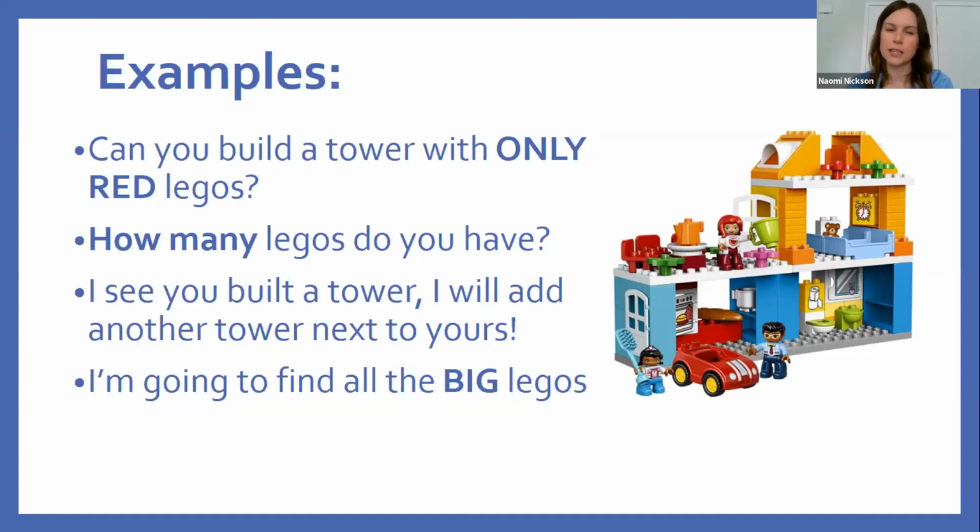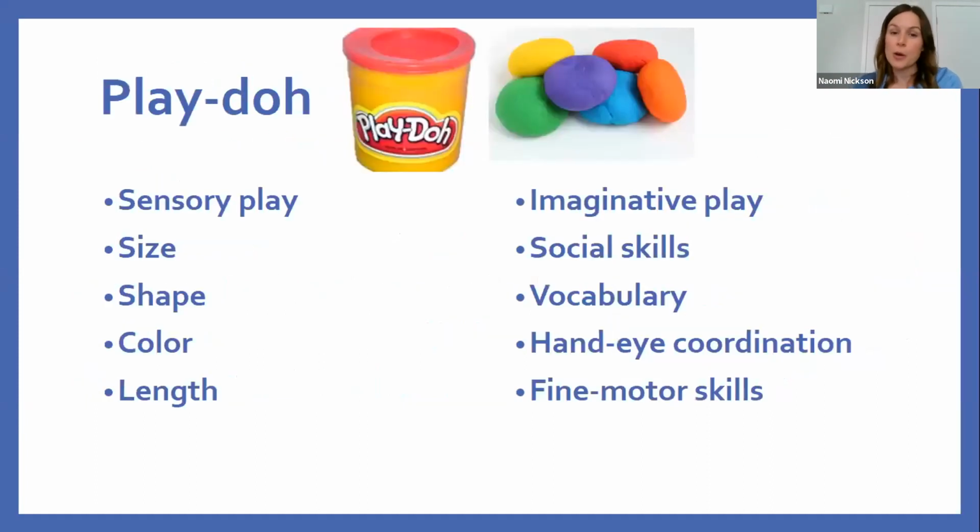I know some of our kids might perseverate on certain toys and certain actions, and that's okay because that goes into the modeling. We're able to model for them and with them. So Play-doh. Play-doh is a fun one to watch adults play with. As we know, it's very sensory to use Play-doh. You can work on size and shape, colors, length, imaginative play, social skills, vocabulary, hand-eye coordination, and fine motor skills.